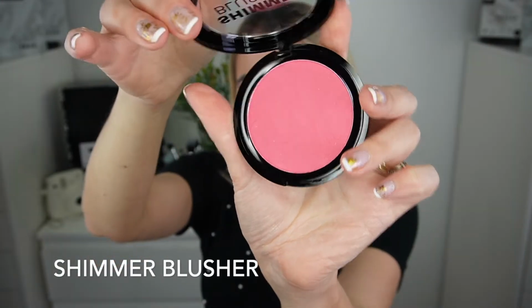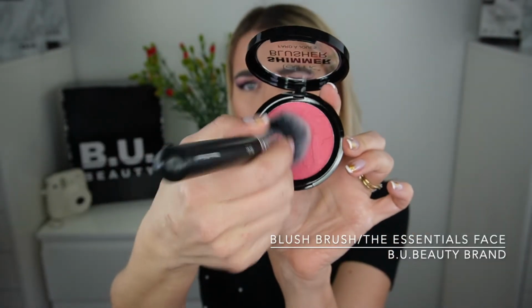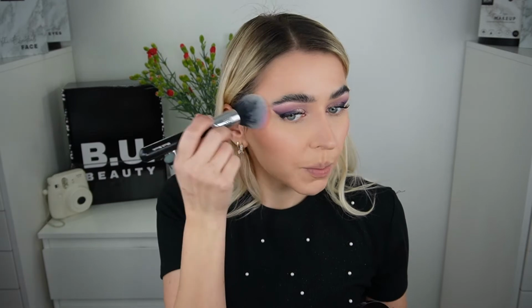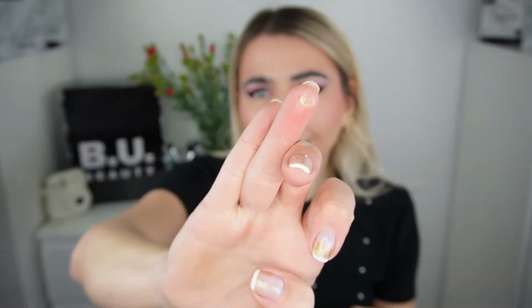Let's do the blush. For the blush, I have the shimmer blush. Shimmer blush, that's interesting. I'm gonna use the blush brush by Be Beauty for that. Actually like it. It's not too shimmery. I thought it was gonna be super sparkly, but it's not. It actually looks very pretty on. Let's apply the highlighter. Ooh, a tiny dab. I'm going on top of my cheekbones and blending with my finger, not the brushes.